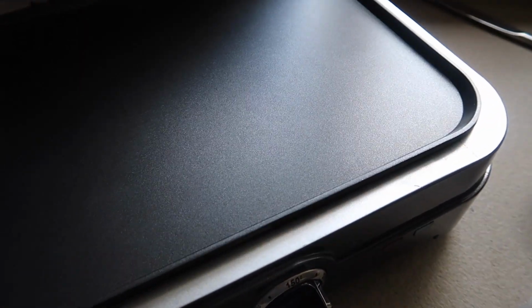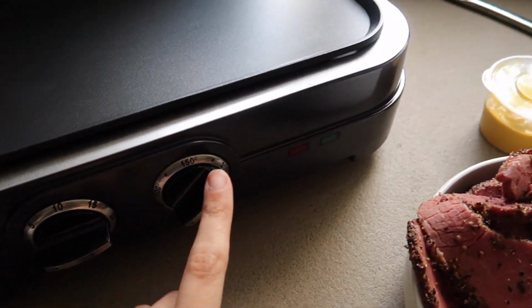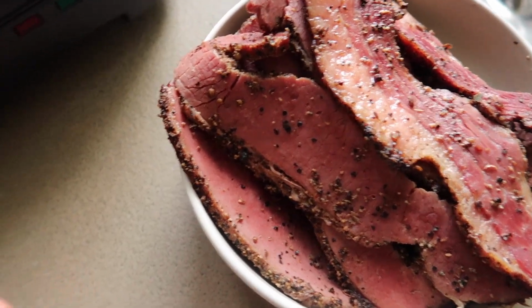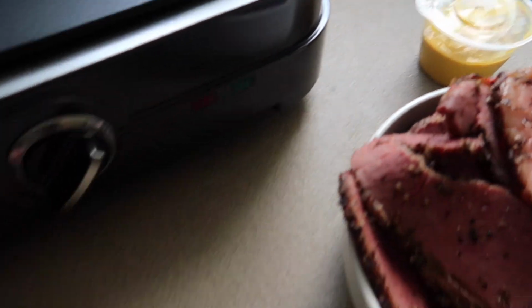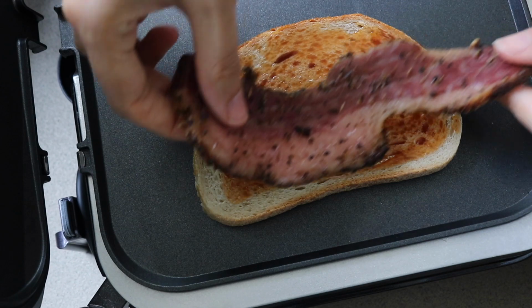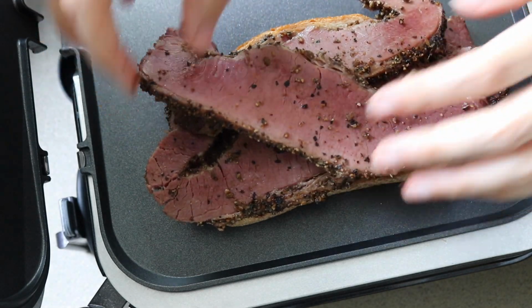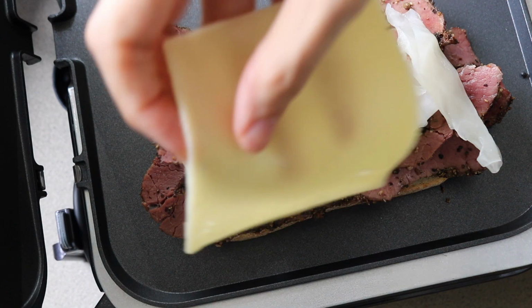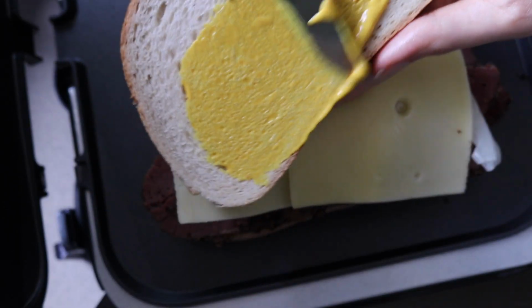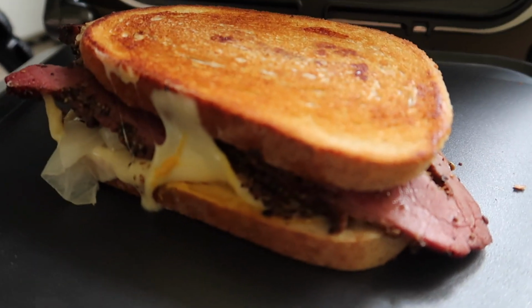So I've got this big mama all lined up, ready to press my sandwich in. So this will be quite good. I can control the temperature and for how long. Got my beef pastrami ready in a new bowl, not spilling everywhere. Got my cheese, got my mustard, got my barbecue sauce, got the cabbage, and got my bread. So let's get started. So just flip this over and I think it's done.